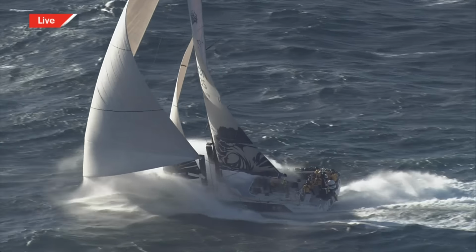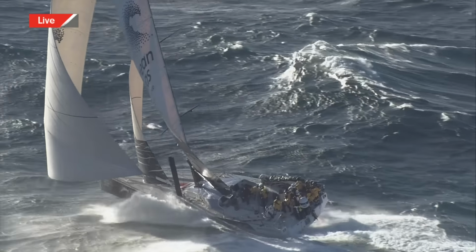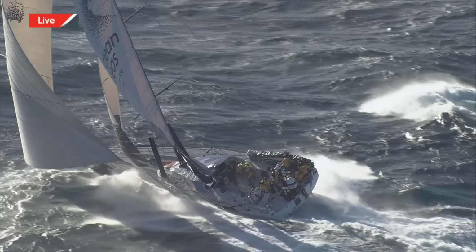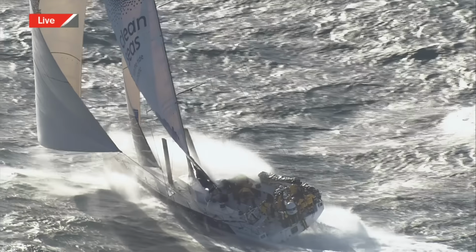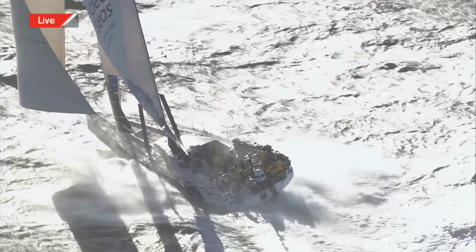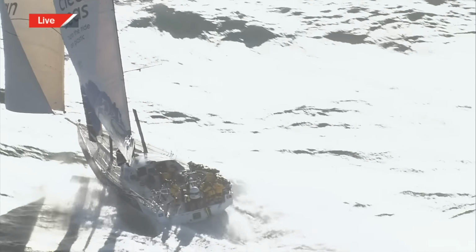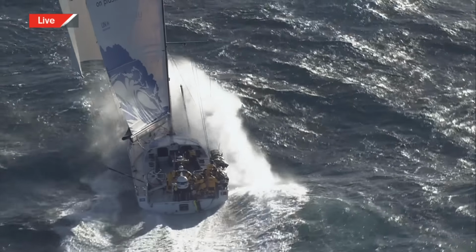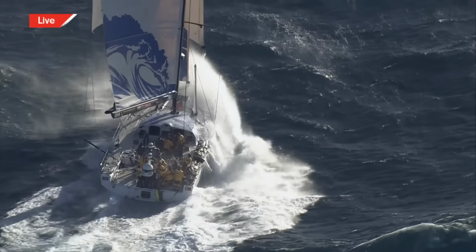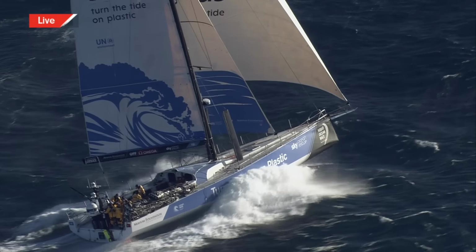And then we've got 3 ocean legs, across the Atlantic and 2 around the Southern Ocean, and those are double points. So you'll get 7 times 2, and then you'll get the extra bonus point. So you'll get 15 points for winning any of those 3 ocean legs, and you'll get 12 points for coming second. You'll get 10 points for coming third, and so on down.